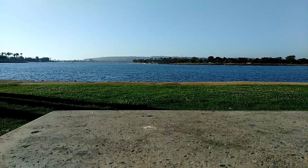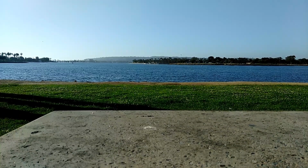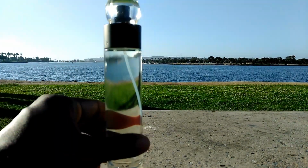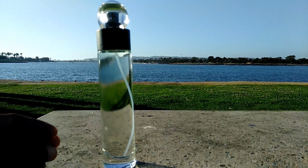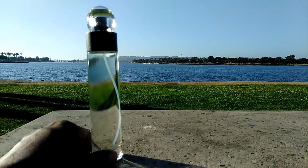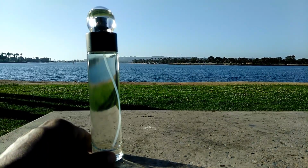Coming in at number 10, you know what, you love it, from the house of Perry Ellis, a summer favorite. This is not what you thought it would be. Yeah, go ahead, admit it. You thought it was going to be Perry Ellis 360 Red, but no.